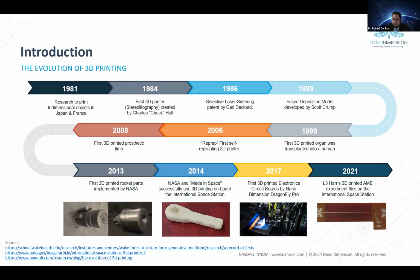And in the last decade, it was very interesting to see the developments for the space, because NASA started 3D printing rockets. And then there was, in 2014, the first piece 3D printed in the space. The design was transferred to the space. And then Nano Dimension started creating 3D printed electronic circuit boards in 2017, and in 2021, there was a design printed with this technology that is flying in the International Space Station.